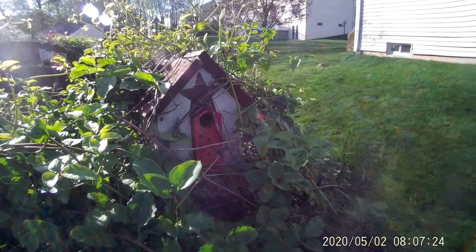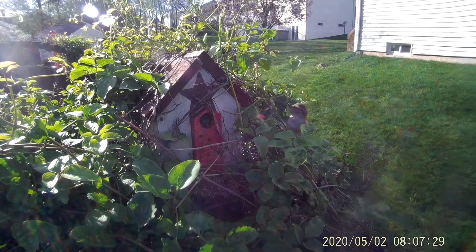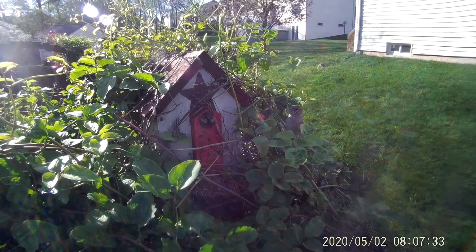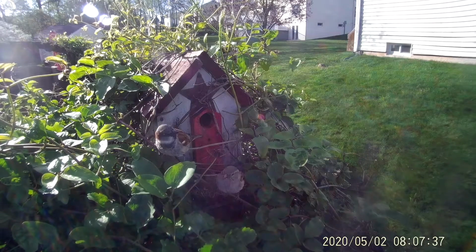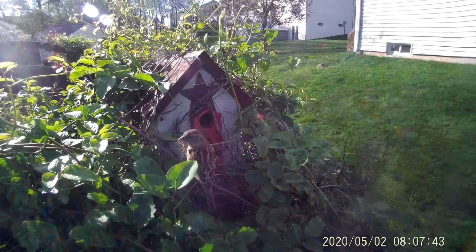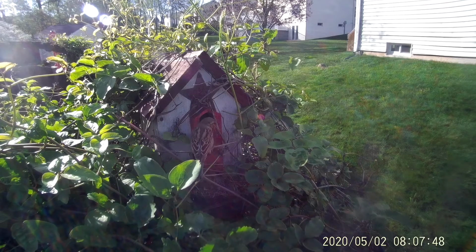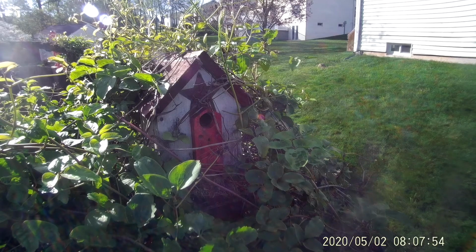So here's Mr. and Mrs. Sparrow on moving day. You can see they've been out getting ready to move in. And Mr. Sparrow's been inside. He's probably been painting the walls. And Mrs. Sparrow's got a mouthful of furniture that she's got to move in to make that nest. So they were back and forth this day getting materials to decorate the inside of their new home. And I'm sure pretty soon there'll be a bunch of little sparrows.